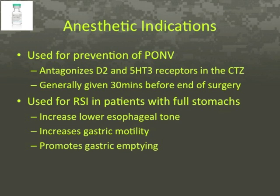Reglan is useful for the prevention of postoperative nausea and vomiting by antagonizing dopamine 2 and serotonin 5-HT3 receptors in the chemo trigger zone of the brain. Generally, it is given 30 minutes before the end of surgery to have the greatest effect at attenuating these symptoms. It's also used for RSI in patients with full stomachs. It increases lower esophageal sphincter tone, increases gastric motility, and promotes gastric emptying.